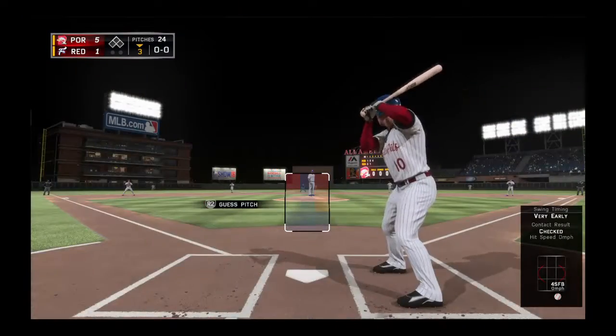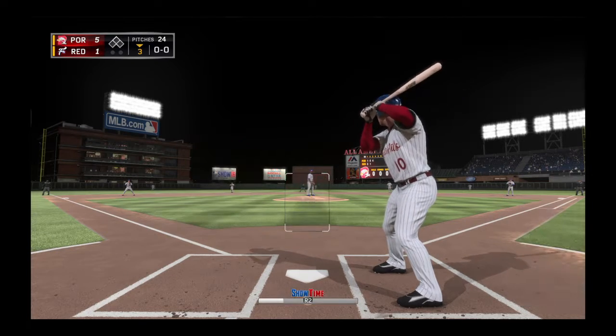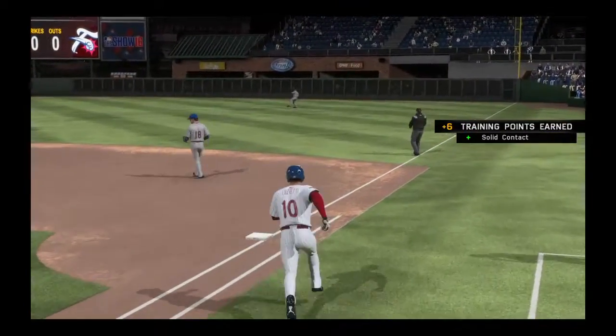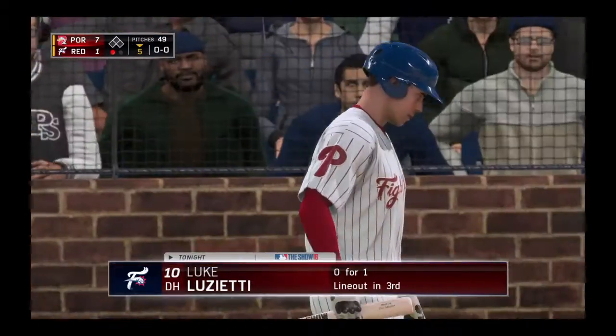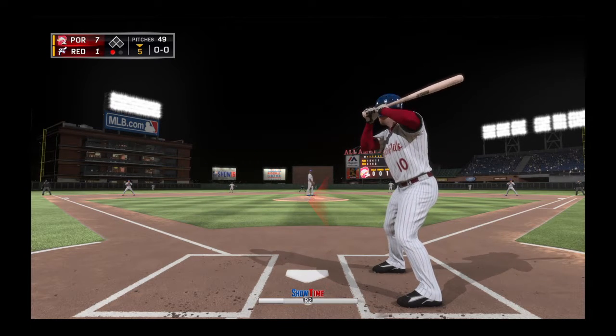Number 10 settles into the box for his first chance. Designated hitter, number 10. This is pulled into right, but this is right at him in right field as he hardly has to move to take it in for the first out. Number 10 will dig in. 0 for 1 here in this one. Here you go.